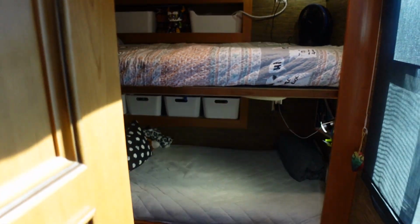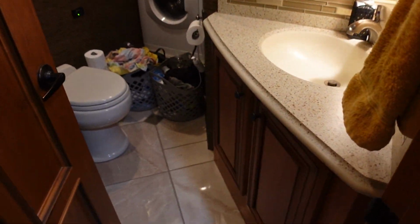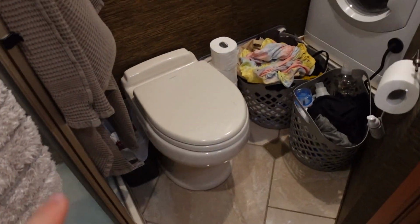That's awesome. So very, very interesting layout. And then going this way, you have a sink and cabinetry, and then the washer and dryer are back there, and then we've got another macerator toilet, and then squeezing around this way is a shower.